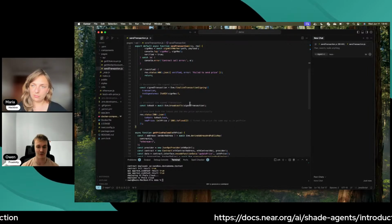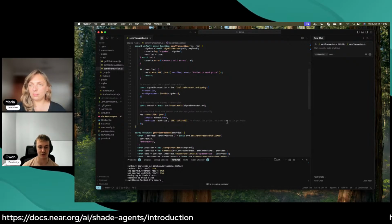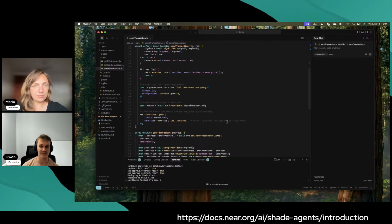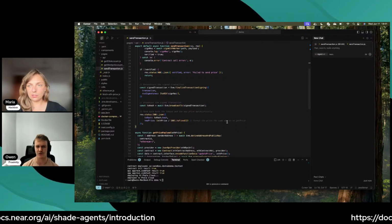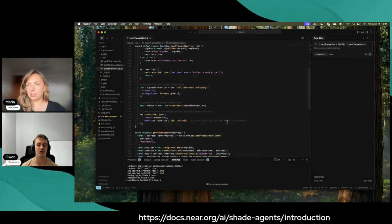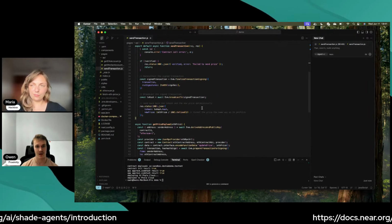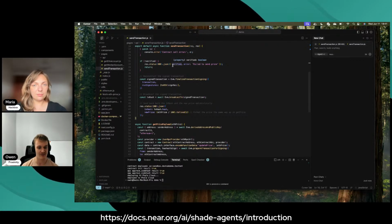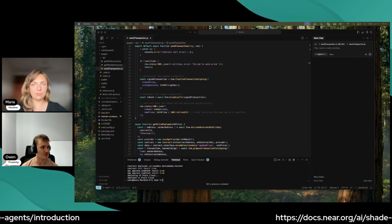One of the examples that have been deployed already of a shade agent is this mindshare agent, which is really cool. It basically trades tokens with NEAR Intents based upon Kaito mindshare. So whichever token or protocol is getting talked about the most on Twitter, it's going to buy more of that token and then sell ones which are being talked about less. And that's all powered by shade agents. Theoretically, you could buy shares into that mindshare agent and it would trade on your behalf, and you don't have to trust the system.